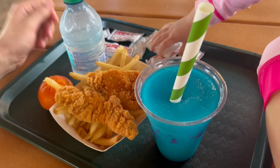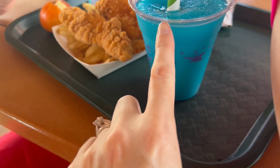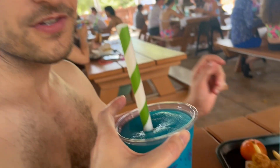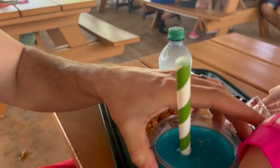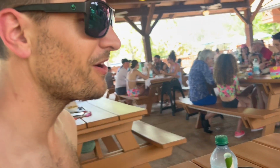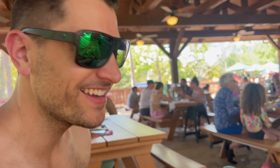All right, so we started small. We're all splitting the kids' chicken tendies. And what was this? This was like a blue raspberry something? Blue raspberry lemonade, yeah. You want first sip? You can have the first sip. Holy moly, that's good. Is it sour? Go ahead, try it. It is sour, huh? It's really good. It's zingy.